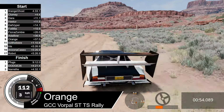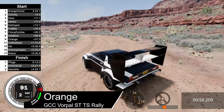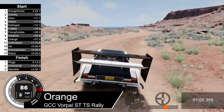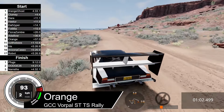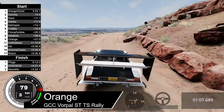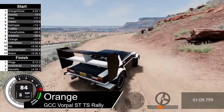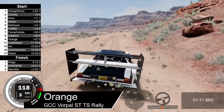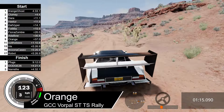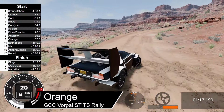Over the gravel, the downforce could be quite useful to help keep the car under control over the bumps, or will it struggle with them? Ooh, getting a bit closer with the rocks. Coming up to this hairpin now, how will it fare?